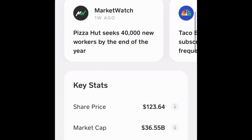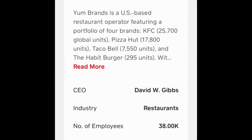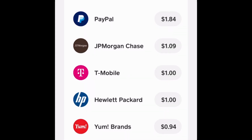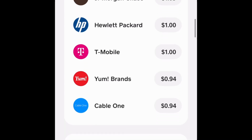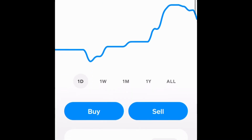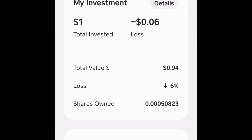So as you can see, let me look up the information about the company. When you read more about the company, you can see that the Yum brand covers Pizza Hut, Taco Bell, Habit Burger, and so on. So that's why I bought that particular stock. And then the last one, Cable One, is from paying my internet bill. So that's who it falls under, and that's why there's $1 here, because that's for the month of September.